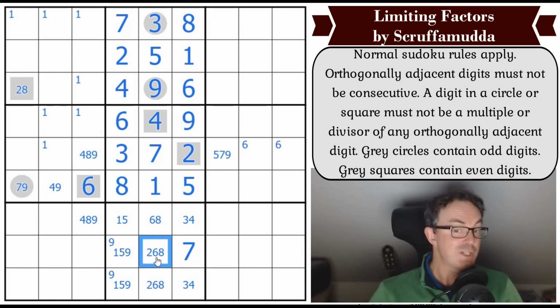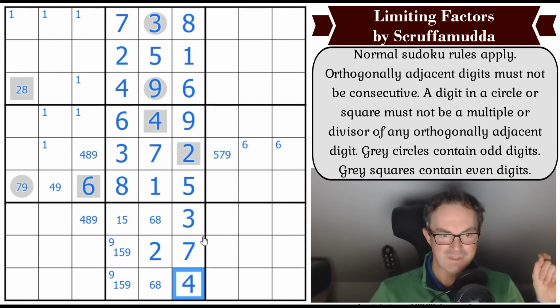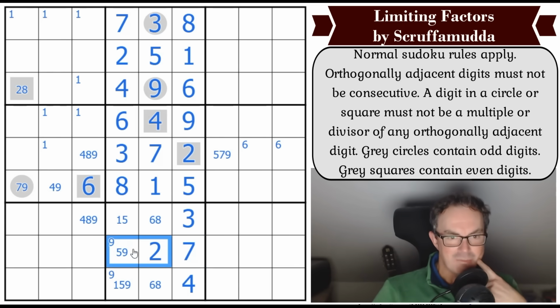That square is a 2 now because it can't be 6 or 8. This is beautiful, isn't it? It's just beautiful. 5 can't go next to 4. That's a 3, that's a 4. And... oh, bobbins. Has that stopped? No, that can't be 1 because it would be next to a 2. Yeah, it's very easy to miss these dominoes.